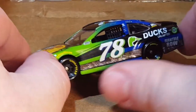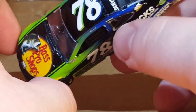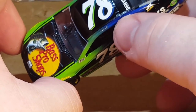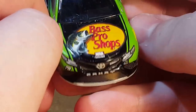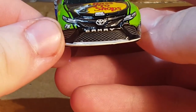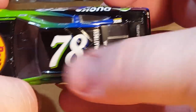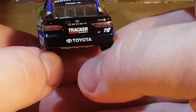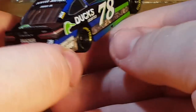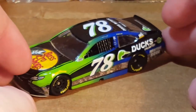Got Ducks Unlimited, got the camo right here. Furniture Row, 78 on the side with a little duck. Got Wicks right here. I got four little stickers from where he won the races. Got Bass Pro Shops there. NRA, 78 Camry, I almost said Camaro. But 78 up there. Got the mix. Denver Mattress, Truex Jr., Ducks Unlimited, got Wicks there again. Tracker Boats, Toyota Camry, 78. That's about it. Kind of went through that fast, but I'm really trying to get through this.